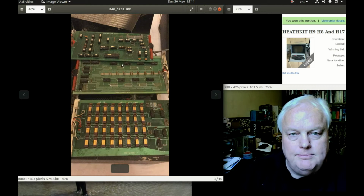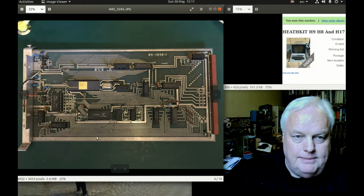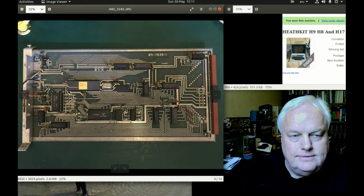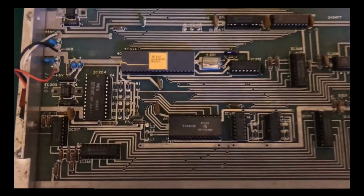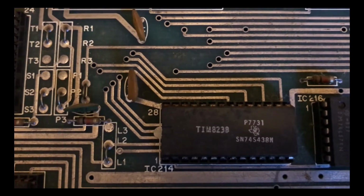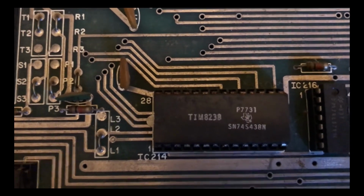A bit of another view of the RAM cards, and the main CPU card removed from the machine. You can see here the technique that they used for creating the heatsink for the regulators is to use the metal mounting bracket on the left hand side, and on the right we can see the Heath bus connectors. And look, it's got my very own chip on it, the 74S438N, otherwise known as TIM8238.